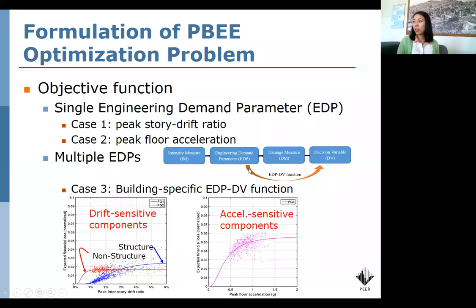And these functions are a simplified version of damage and loss analysis in the total performance-based earthquake engineering framework. Specifically, based on previous loss and damage analysis for this building, we could generate a lot of data for the loss related to the engineering demand parameter for different performance groups. And the objective function would be a summation of these functions for different seismic sensitivity performance groups.